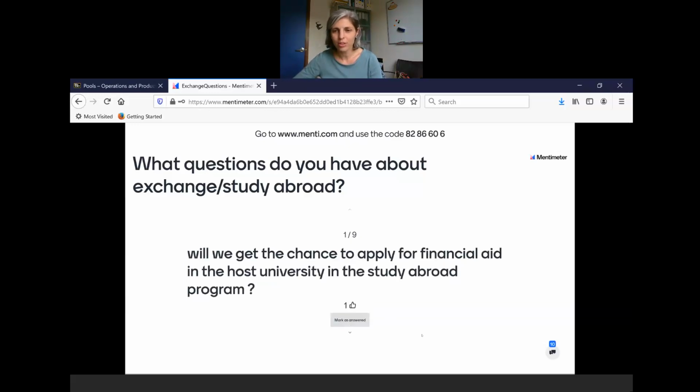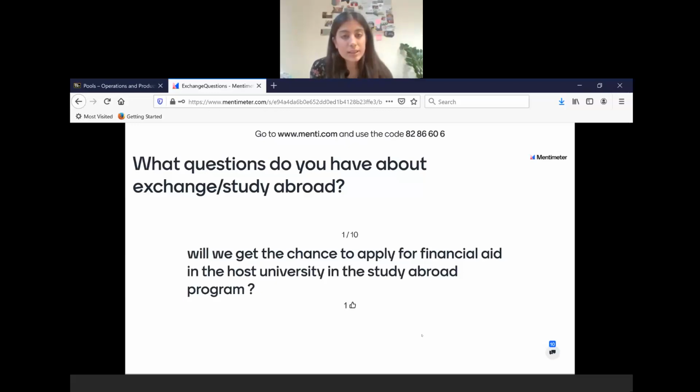Good. Will we get the chance to apply for financial aid in the host university if in the study abroad program? Oh, okay. Well, Dima will have a better answer than I do for that one. So, Dima? If I understood this correctly, the student is asking if he is at the host university as a study abroad student and not as an exchange. Correct. If he can apply for the financial aid, of course you can apply. You can apply for the financial aid at LU for the next academic year, wherever you are. So you can apply definitely.